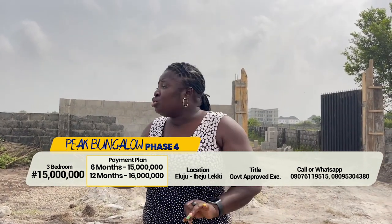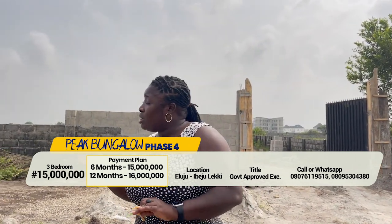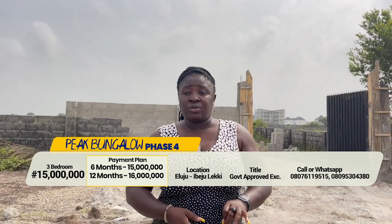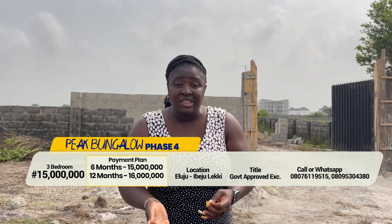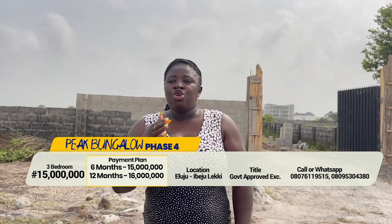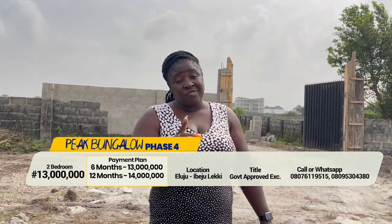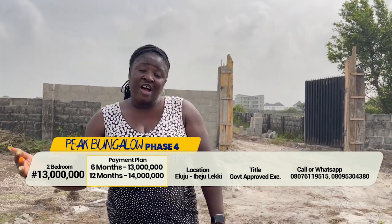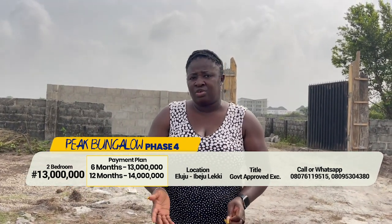By the time you're done paying for the house, like I said, you bought at 15 million naira now, 3-bedroom semi-detached. And when they are done in 1 year, max 18 months, the house is already selling at 20 million naira. You have invested 15 million naira with the opportunity of spreading your payment. You can sell the house standing at 20 million naira. You gain 5 million naira in the spread of 12 to 18 months, right?